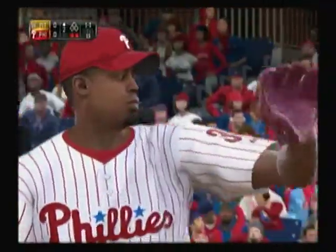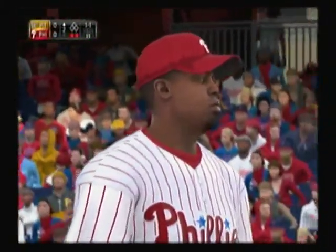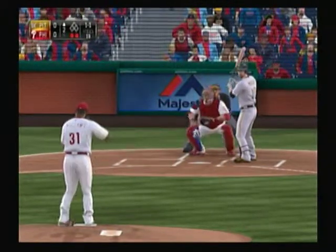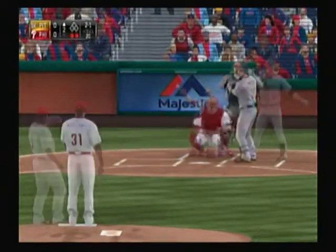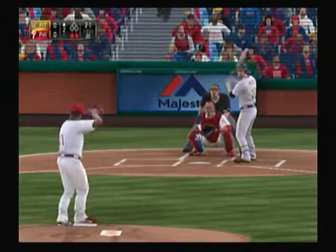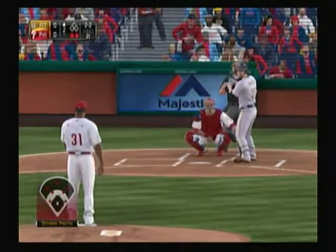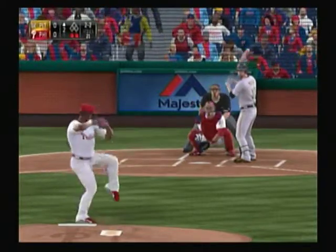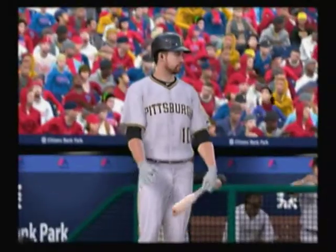Another sinker here, but this one's over for strike 1. Now the 1-1. No offer on that one. 2 balls and a strike. Now the 2-1. Cutter, and that's a called strike 2. Here now the 2-2. Swing and a liner. Foul ball.